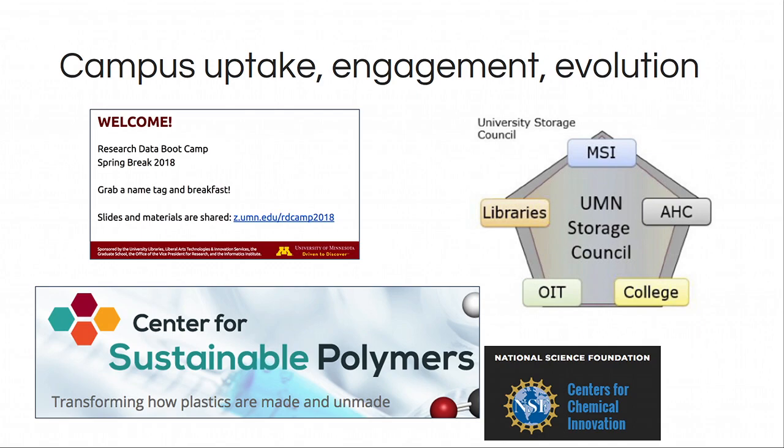So this is not just going to be about storage, this will be about advocacy and developing champions on campus and really integrating very deeply into the academic, the schools and colleges. Huge growth in demand for training. We're having a lot of trouble keeping up with this research data boot camp, which we offer now twice a year for graduate students. We've had to double the enrollment from 50 to 100 seats, and we still have over 100 people on the waiting list every year, every time we offer it.